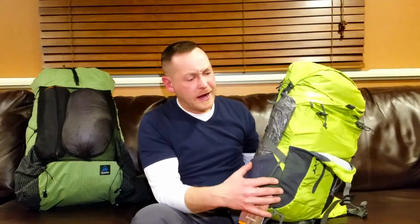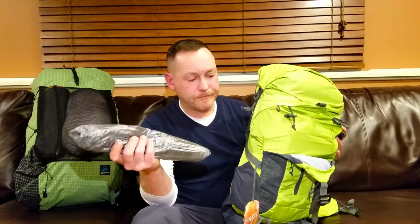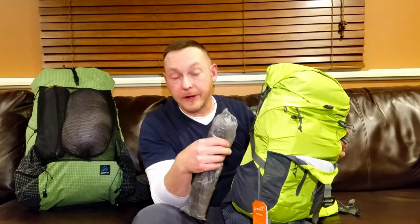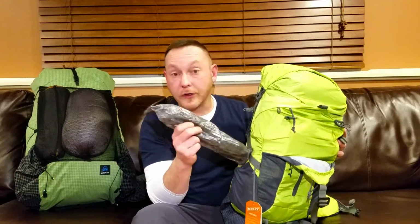On this side, I just have it lashed. These are my carbon fiber poles for my Duplex tent, and essentially you can store a lot of things standing up in there. Again, you could put probably a trekking pole in here, tent poles, or another bottle.